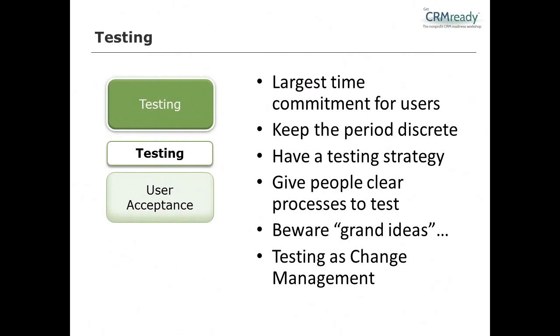The other point I'd like to make about this is keep your testing period discrete. What I mean by that is, if your testing period is 1 week, or if it's 3 months, make sure it's not open-ended, so that, as we all know, everyone, regardless of how much time they have, will tend to leave testing to the last minute. So the way to sort of manage that is to make sure you have a really tightly planned testing period. So if it is 3 months, make sure you're very clear on what happens each week of that time. Maybe you do need 3 months, but have a testing strategy around it.